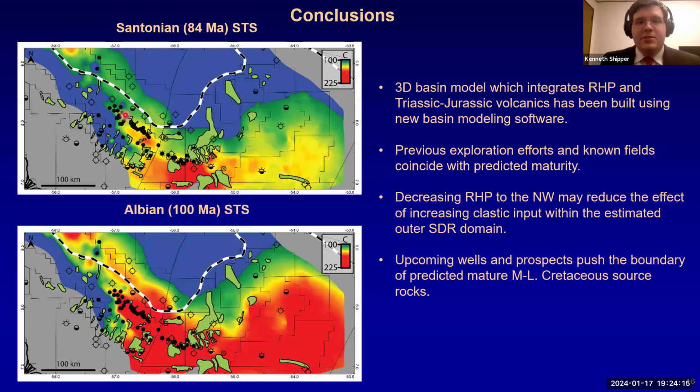Okay, so to conclude, we built a basin model which takes into consideration some parameters that were previously unknown, including crustal thickness, RHP, and volcanic timing and extent. The basin model roughly coincides with known production trends. It indicates a trend of oil window to gas window along the main play fairway from Lisa to Slovenia, while having limited seismic coverage in the Damara Plateau and no temperature controls on oceanic crust.